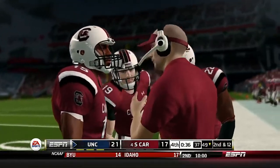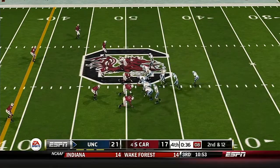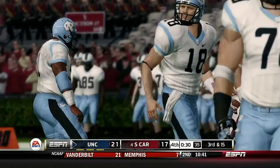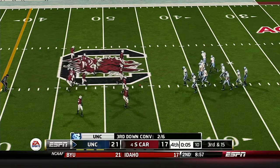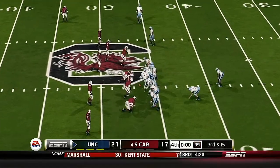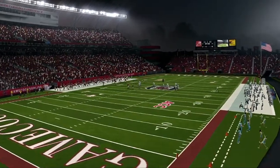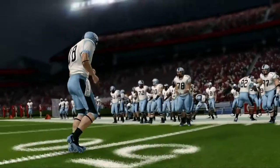South Carolina will take their last time out. Second down and 12. Ball on their own 49. He takes a knee. And the ball game's over, and our final score in this one, 21-17, Tar Heels.